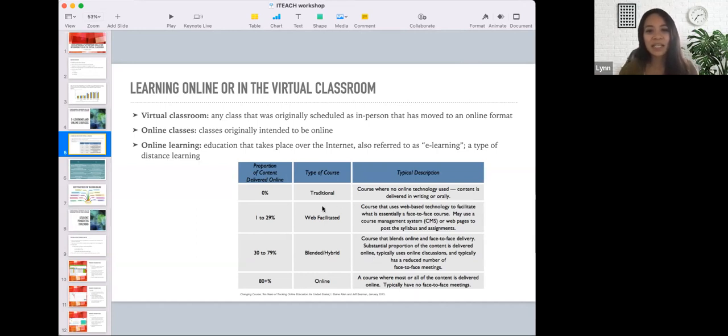Web facilitated is a course that uses web-based technology to facilitate what's technically a face-to-face course. So kind of similar to what we're doing right here. They may use a course management system or web pages to post a syllabus and assignments. Like Moodle, stuff like that, all of those are web facilitated. So they integrate the technology into their education system.